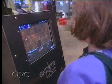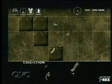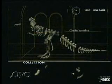It's almost as if the Paleolithic meets the information age, because kids who are so adept at handling computers can come up here and get a real education about the T-Rex from our freestanding interactive kiosks.